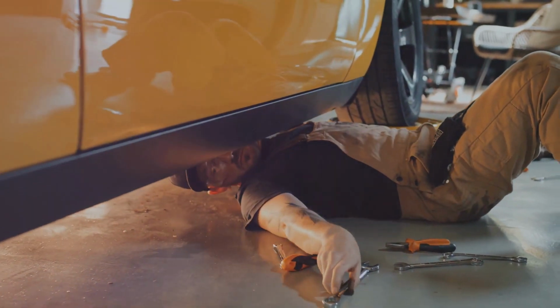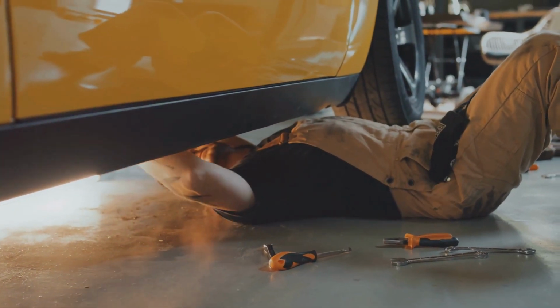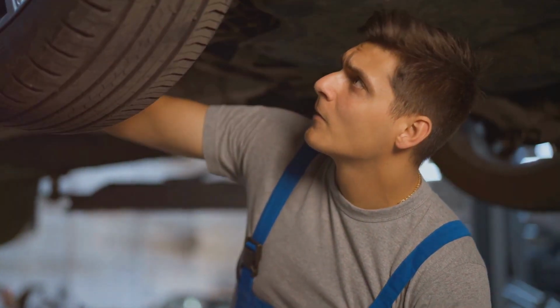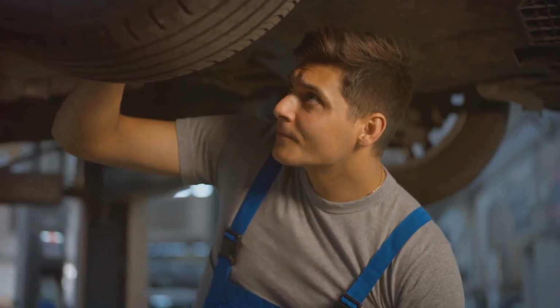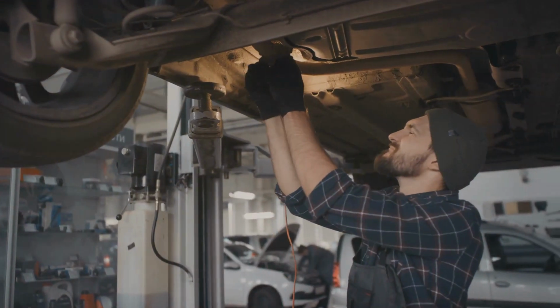And let's not forget about the importance of improvisation. In a post-grid world, you won't always have the right tool for the job. Being able to adapt and use what you have on hand is a skill in itself. A piece of wire can become a fishing hook, a broken glass shard can turn into a cutting tool, and an old t-shirt can serve as a bandage.